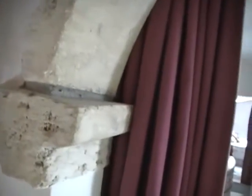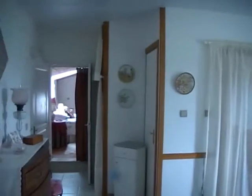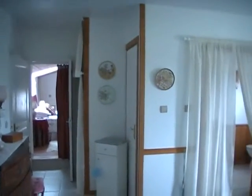And we walk back towards the staircase, making sure I don't trip over the bin. Stonework going through the archway into the living area. Not living area, what am I talking about? Bedroom area.